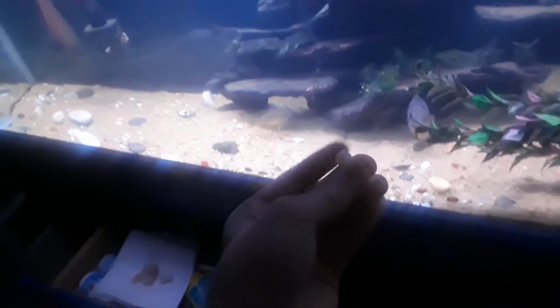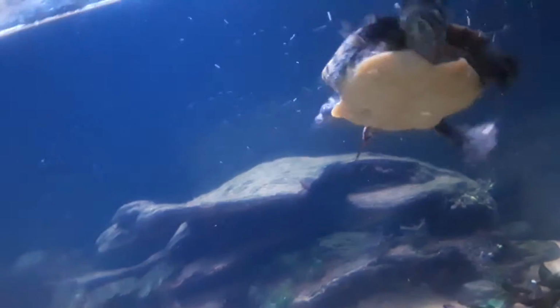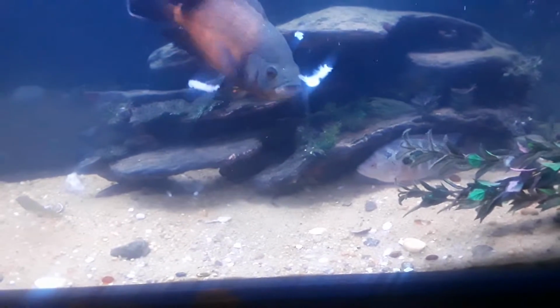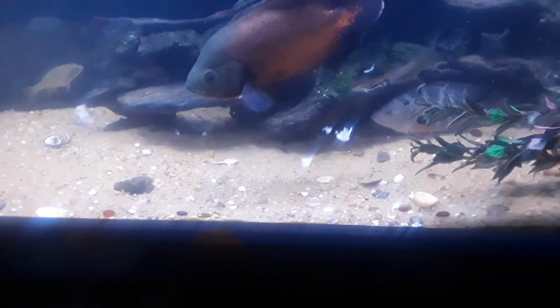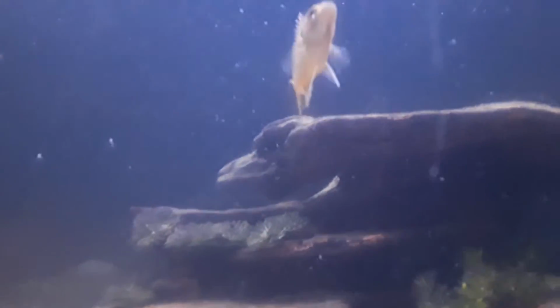For these guys, I'm just going to drop some pieces down. I'm going to kind of mash it up a little bit so it gets into multiple pieces when it floats down. And watch. You know, if they were to come out right now. Oh, he got that piece. Big piece. Oscar, why you spit it out? Kyle, why you no eat? You see that? Did you get that on camera?